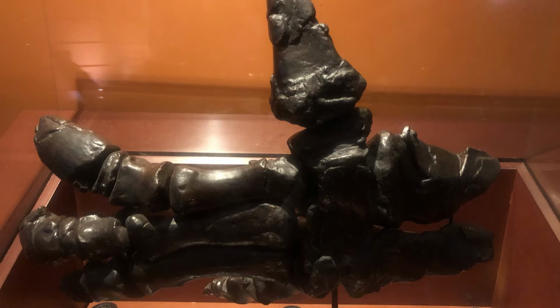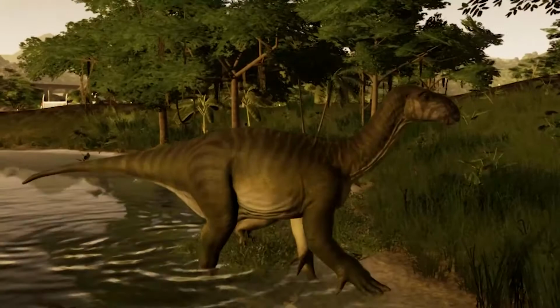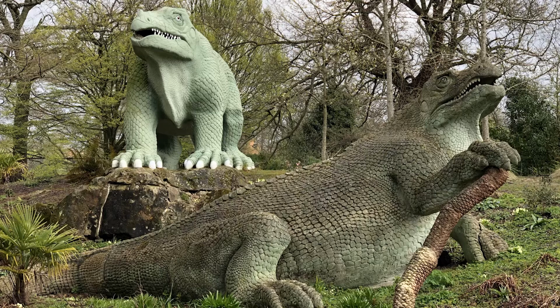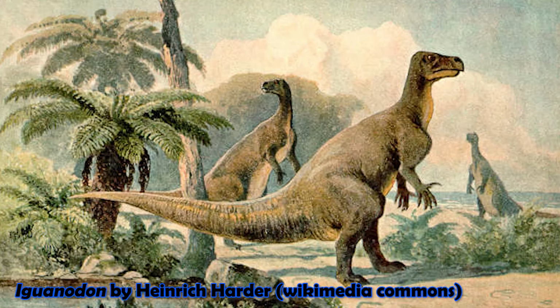At around 10 metres long, Iguanodon is an iconic reptile and was one of the first to feature in worldwide pop culture, including the two life-size sculptures at the Crystal Palace exhibition of 1854. It also appeared in Arthur Conan Doyle's book The Lost World and the works of German artist Heinrich Harder. And on a special note, it is my personal favourite dinosaur.